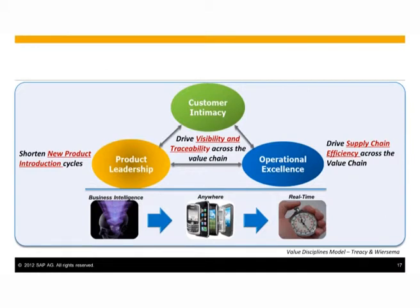So making sure that you reduce your new product introduction cycles and drive supply chain efficiency. And what's also important is that you make sure that you have business intelligence anywhere, on any mobile device, and in real time.